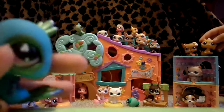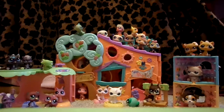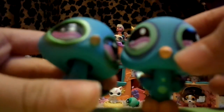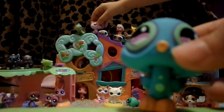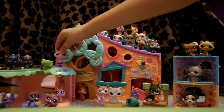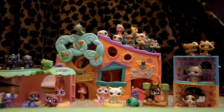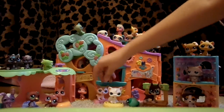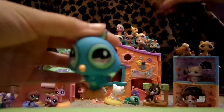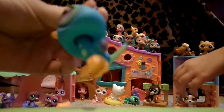Okay. Then I have these two birds. I'm not sure which one's the boy and which one's the girl. But I'm going to guess that the one without glitter is the girl. Because actually, in science, we're learning that the boys have more color to kind of show off to the females. So I'm just going to guess this is a girl. And they're really pretty. I love their colors.